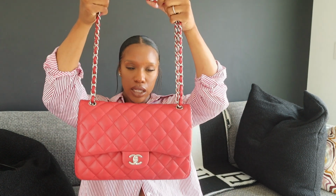So, I've talked about hardware, leather, and prices. Let's get into what fits inside the bag, what I have in it, and what I typically carry in it. I typically wear it like this on my shoulder. Yesterday, I carried it with the short strap when I went to the nail shop, because I had my jacket on and other things too.